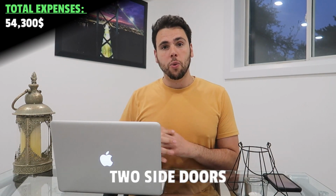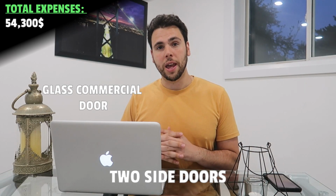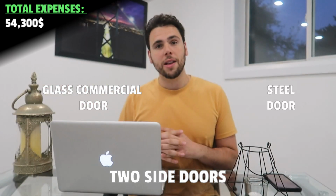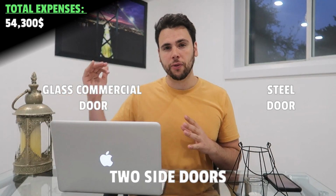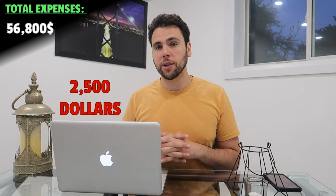Then in our store, if you notice, we have 2 side doors. One is a glass commercial door, and the other is a steel door that was required to be put in for fire safety. It has to be rated for fire safety. So both doors ended up costing us about $2,500. These are just basic costs. We did our research, got our 3 quotes, and they both came to about $2,500 together.